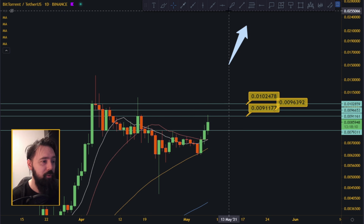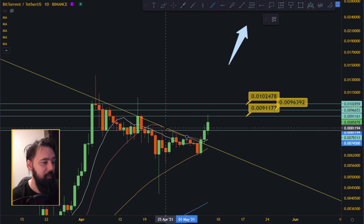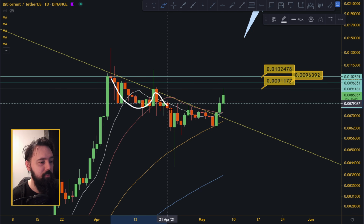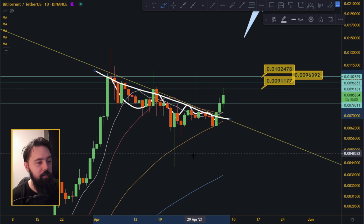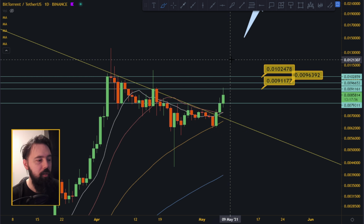I've been telling you guys for a long time, this is one of the best things that can happen to BitTorrent, and it's when it breaks this falling resistance line, and once it broke it, it just exploded. Super nice, super fine. All looks nice and dandy in paradise.